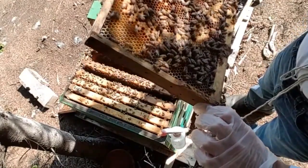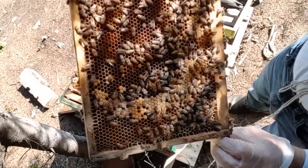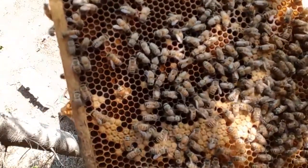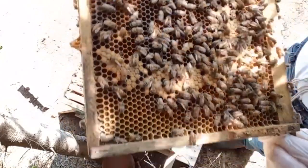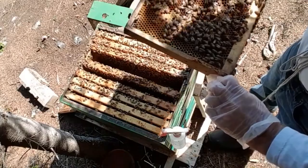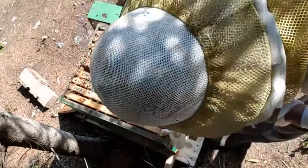Every cell is full right now. I don't know if you can see it at all, but every cell has a bit of grubs in there, which is basically little baby bees building up. I don't spot the queen, but I'm not going to worry about it.